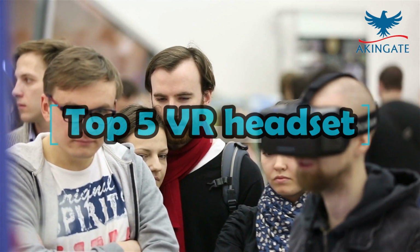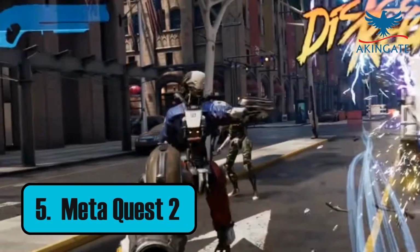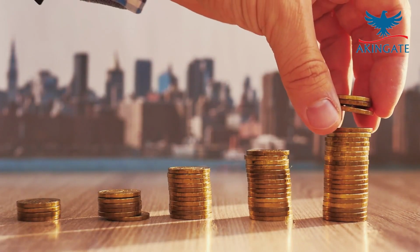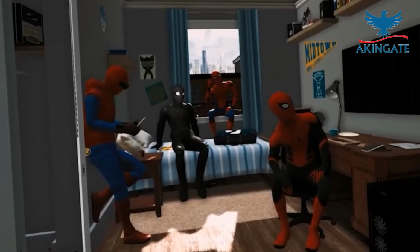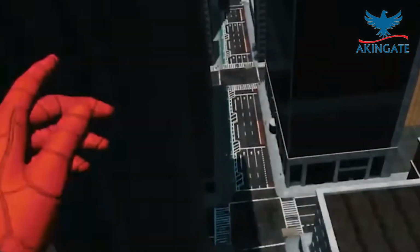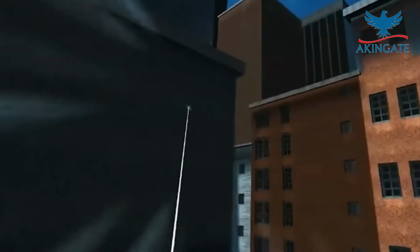Here are the top 5 VR headsets. Number 5. Meta Quest 2. The Oculus Rift, arguably because it made VR relatively cheap, was the first well-known brand in the current VR wave. Though Facebook acquired Oculus and has been gradually phasing out the name in favor of Meta for both its VR platform and the name of the entire company, Oculus has a long history.